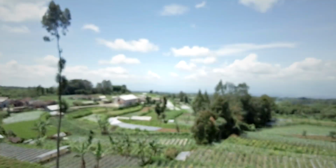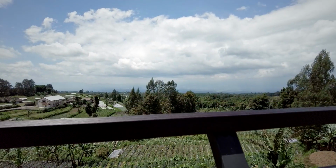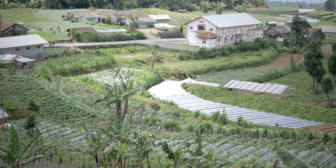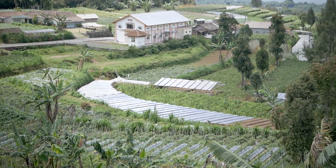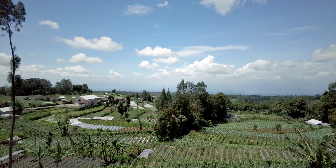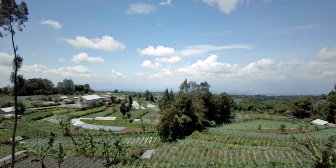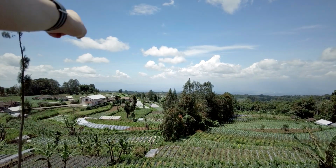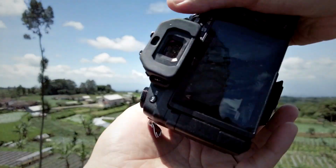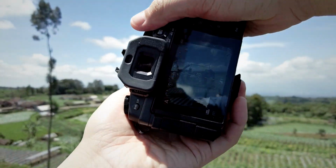Alright, so I potentially found another composition here. I got another vantage point, and as you can see right there, there's lots of little farms and paddy field, and it's just so amazing because it's layered from nearby all the way to infinity. And then over there are hills and also a little bit of trees and greenery, and I want to capture that with the wide angle lens.